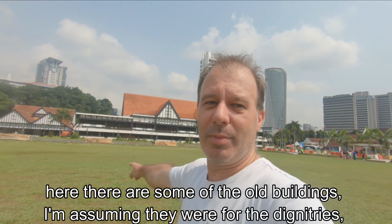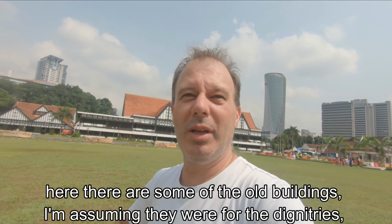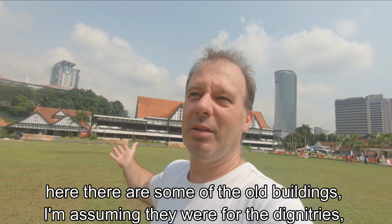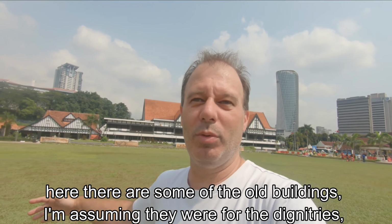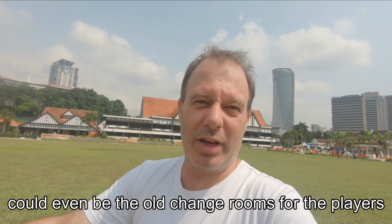There's some of the old buildings. I'm assuming they were the royals or the governments, the official people, maybe even the change rooms or something for the cricket match or something, I don't know, but it looks pretty cool.